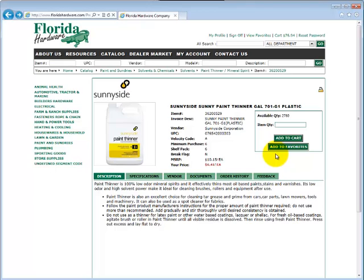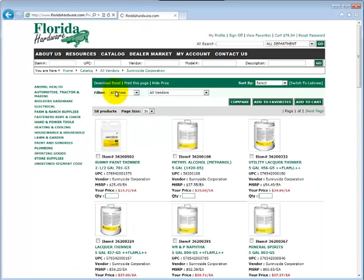Okay, one other little trick is if you go over, you'll see the vendor logo on the top of your screen there. If you go over and click on the vendor logo, that will take you to everything that we buy from Sunnyside. You have several filter options. You've got a vendor filter, which we obviously know it's going to be only Sunnyside. You've got a price option. And then over toward the right of your screen, you've got another filter box which will filter price high to low, item numbers from high to low, or vice versa.